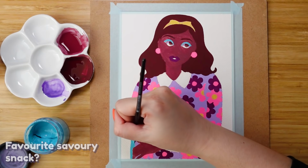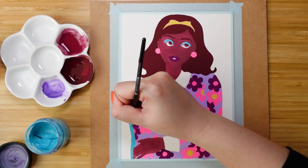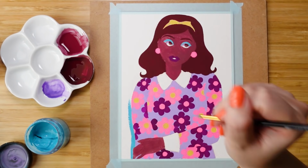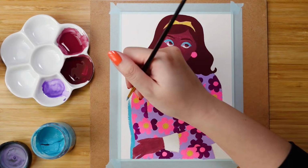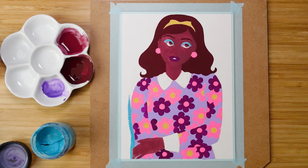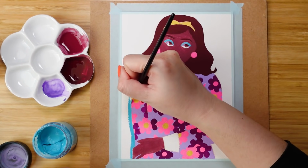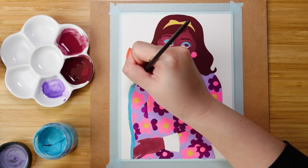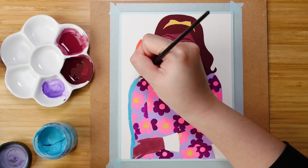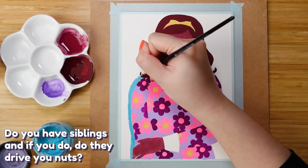Favorite savory snacks? I mean, it's definitely got to be chips, right? They are so satisfying when you're craving something salty. If you were a fruit, what fruit would you be? I would want to be a dragon fruit because they look cool as heck. They don't really taste like anything, but they look cool. Do you have any siblings? And if you do, do they drive you nuts?